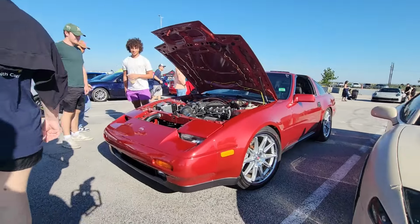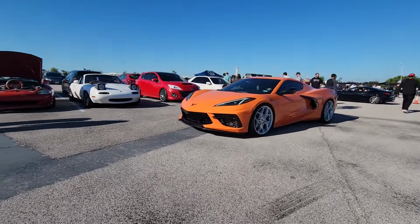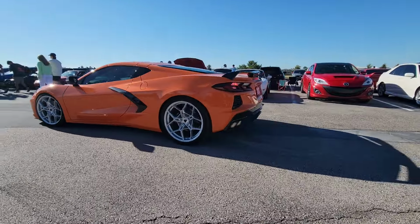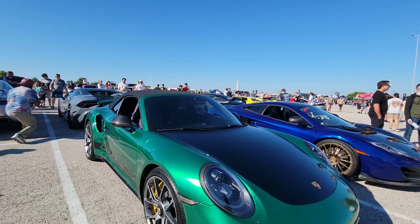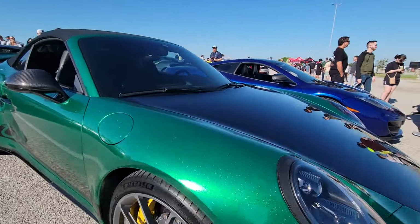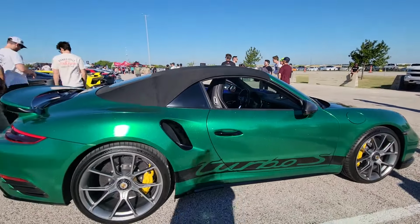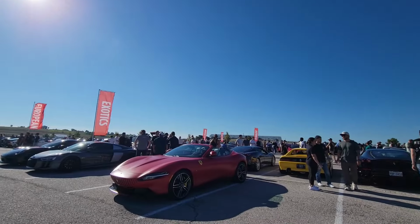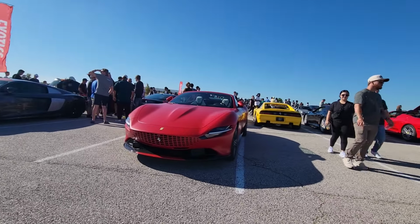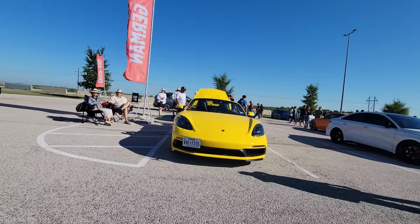LS swap 300. Love the orange spec. That's clean. Nice and clean. Check out the color of this Porsche. That wrap is nuts. I think it's a wrap. Oh my, metal flake. That Ferrari that looks like an Aston. Oh, that's sick. Nice pretty spec.